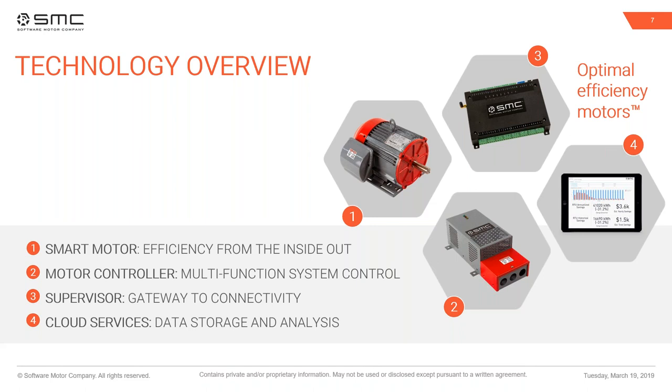Good morning, everyone. Today we're going to be talking about the software controlled switched reluctance motor. And just to give you a brief overview of this motor, it comes in four different components. There's the motor itself, the motor controller, the supervisor, and then SMC also provides cloud services to monitor their motor. The testing that we've done here at WCEC only evaluated the smart motor and the motor controller.